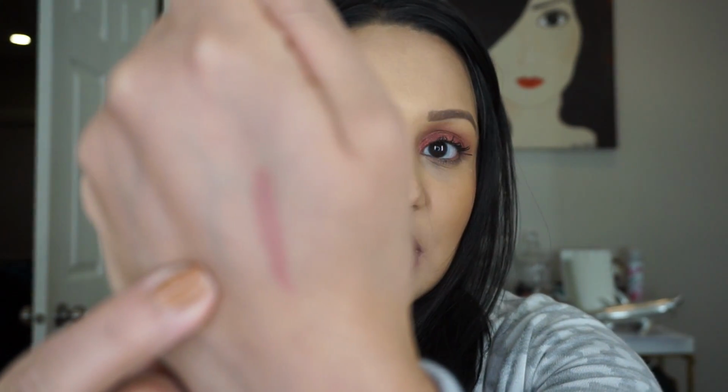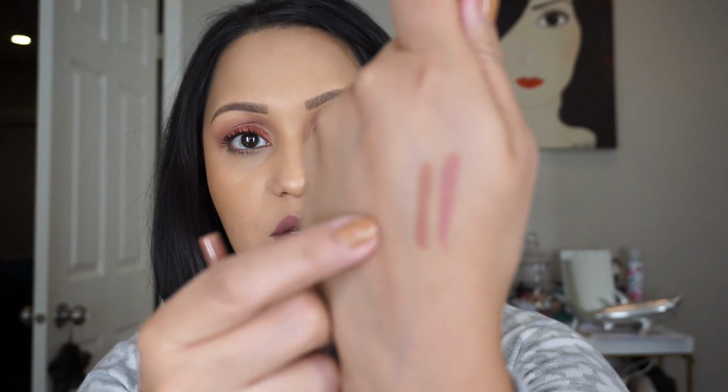So the two liners that I have are Contour and what's the other one called? Done Undone. That's what I'm talking about. So this is Done Undone. It's a really pretty pinky peach nude. The other shade is Contour. Let me show you guys that. This is definitely more of a brownie nude. Don't judge. I like my nudes. And as you guys know, you can get Pat McGrath at Sephora or her website.